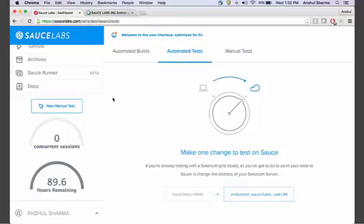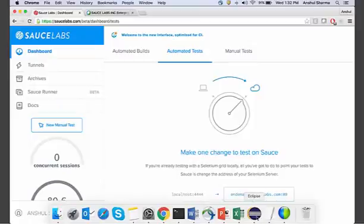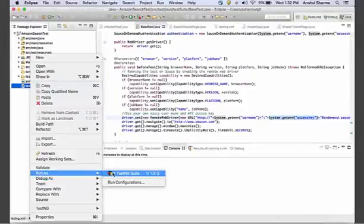There are a lot of things which you can do. You can run your manual test as well. But let's just first run this test and see how it's working. So I will go ahead and run this as a test engine.